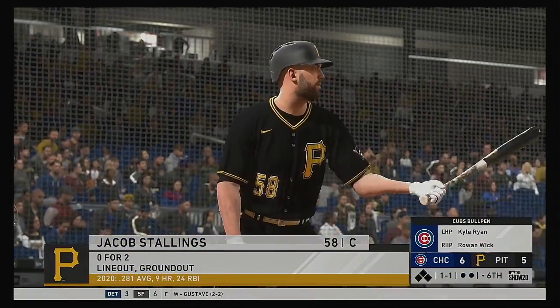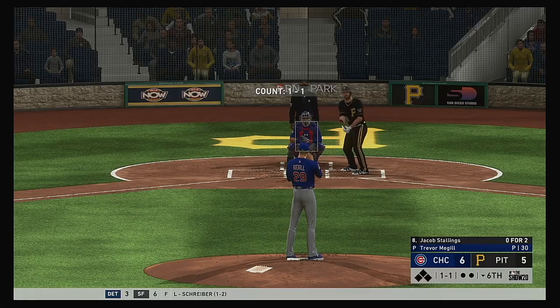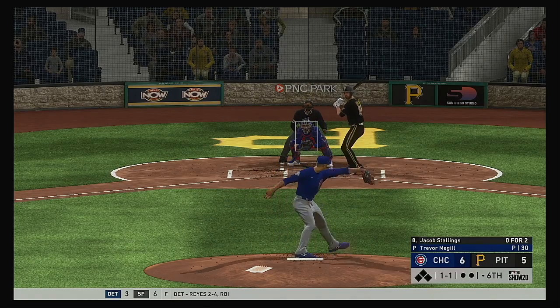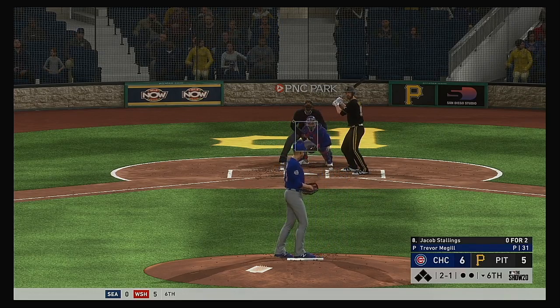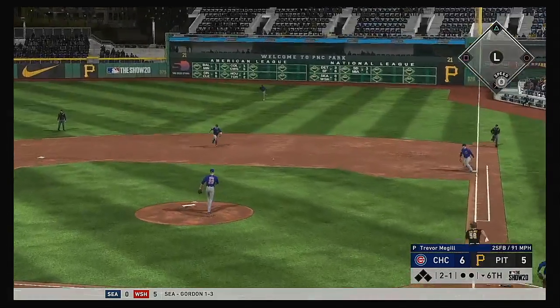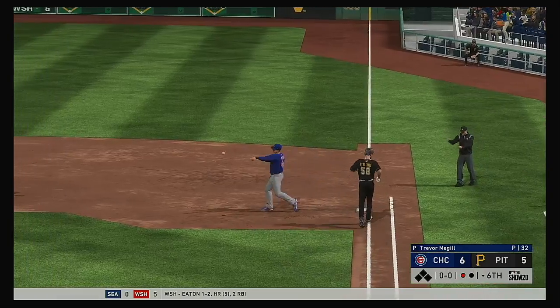Settling in now, Jacob Stallings. 0 for 2 from him so far in this one. Now the 1-1 pitch. The count is 2-1. Bounce towards the second baseman. Fielded cleanly. And the throw to first is in time.